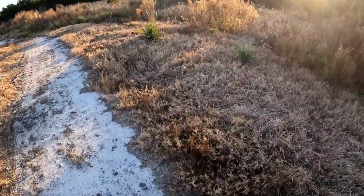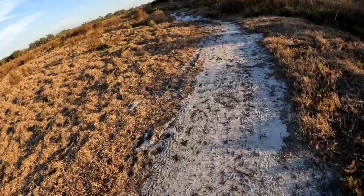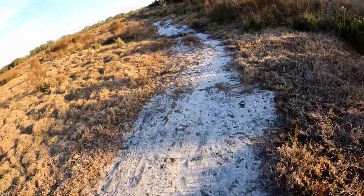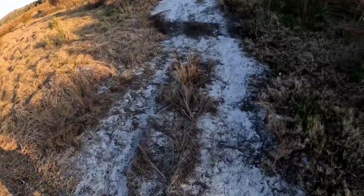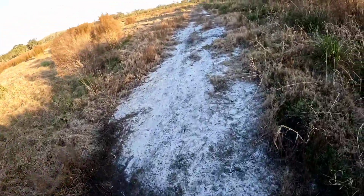And some people will say, you see a cottonmouth, you see a rattlesnake, you should kill it right there. Don't do that, guys. This is their home, not ours. Leave it alone. They're just as entitled to life as we are. And they're kind of cool. Keep our rodent population in check.